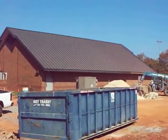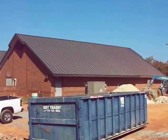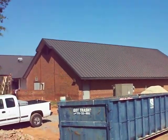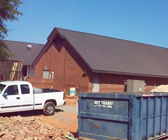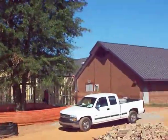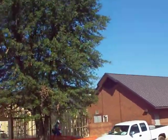Okay. This whole part right there, they've gotten the brick on the outside. Don't know about the inside, but that used to not be there. Right there. And they're working on this part now, as you can see. And I'm going to quit talking and let you just look.